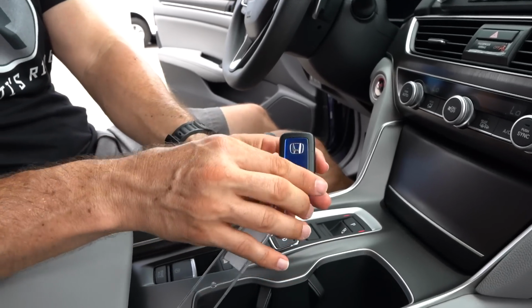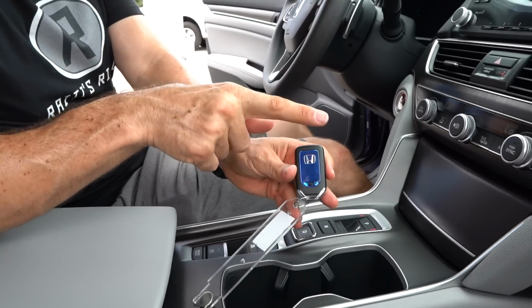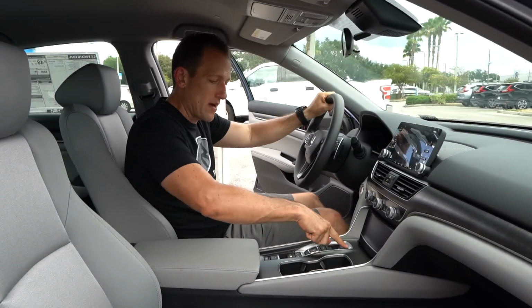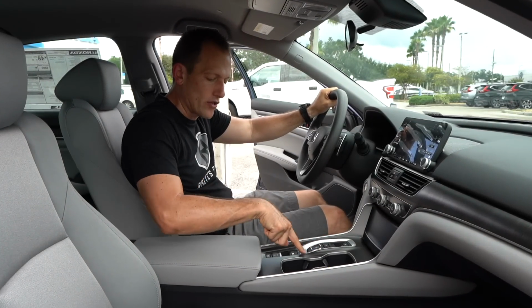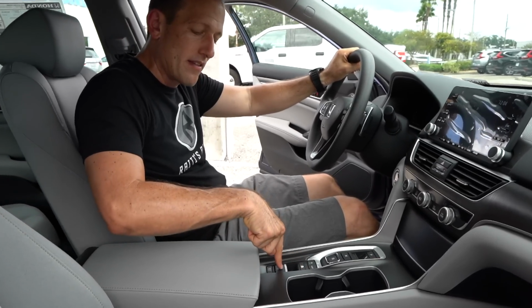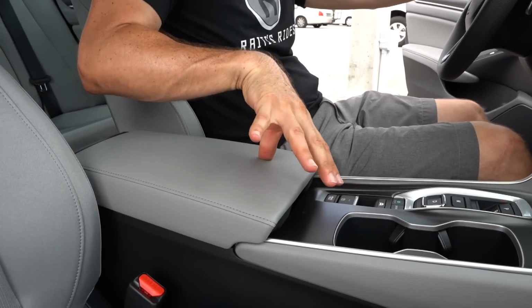Here's your key fob. I know you want to see that. Blue, what does that mean? It means, not Subaru, it means hybrid. That's the color. You think hybrid, you think blue. I think Subaru. But anyways, push button start with the automatic transmission, all your different gears. This does have a sport mode, believe it or not, eco mode and full EV mode. There's your electric parking brake, and then actually not too bad of an armrest.